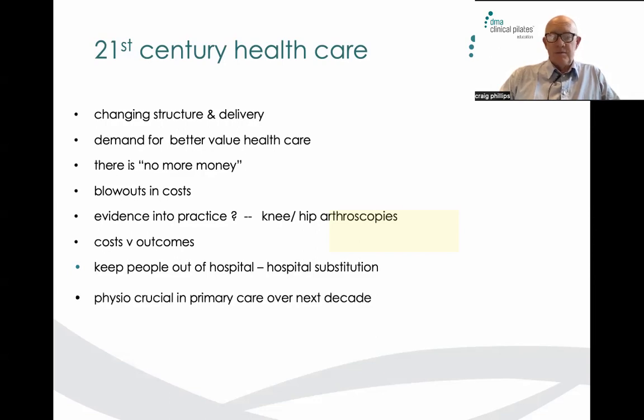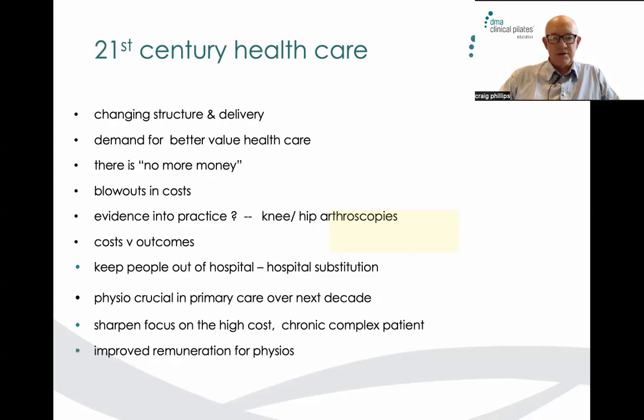So we're going to be very important over the next decade, incredibly important as a profession. And one of the focuses we're looking at is the high cost, chronic complex patients. These are the repeat offenders, the frequent flyers, in and out of hospital, having revisions on joints, surgeries, test after test after test. There can be a simple model for many of these people that can short circuit that expensive process. You might even get paid better as physios. And this is real. It's happening now.